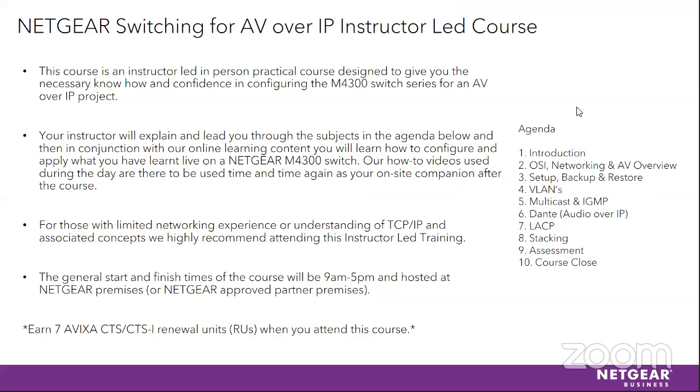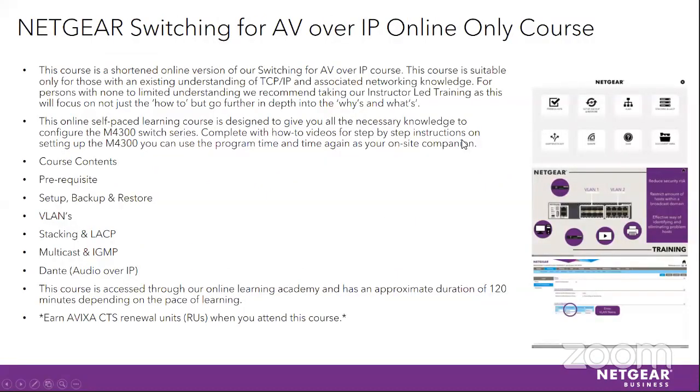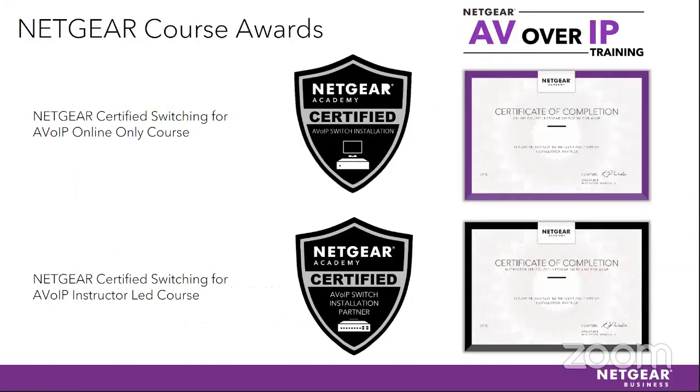When we get to the on-site course, this is very much geared up to be the kind of course that you can look at if you have relevant knowledge, you understand switching, potentially Netgear switching, and this is only probably 60 to 120 minutes worth of learning. So we keep the how-tos, but we get rid of a little bit of the whys that take a longer time to explain. So this is a good place to start. If you find yourself needing more knowledge, keep up with us and we'll send out schedules of when you can get on the online ones.